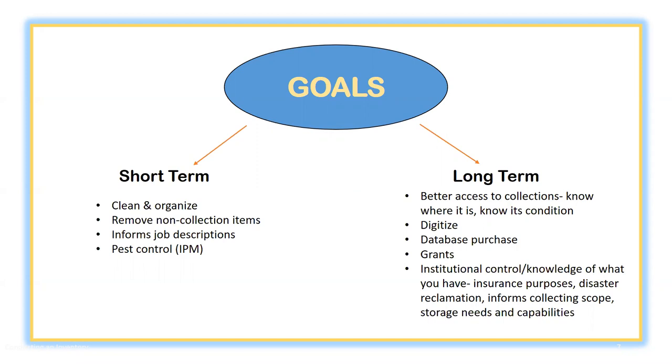So then getting into some long-term goals, like I mentioned before, you have better access through knowing where it is and its condition. Digitization, the hot topic in collections care, is tied to having a digital image, and it goes a long way in preservation. You get into less handling. It also broadens access. You can think about creating digital exhibitions or using images on your web page, to write blogs, do social media posts, to name a few.